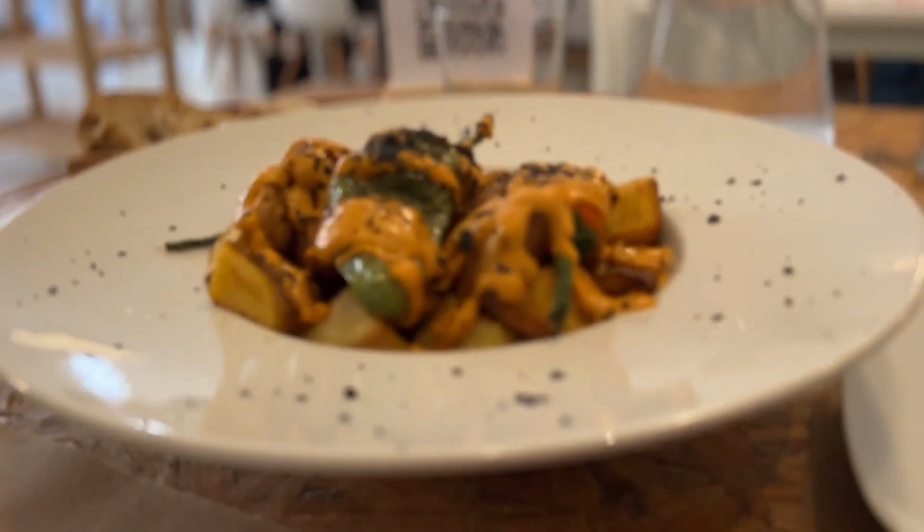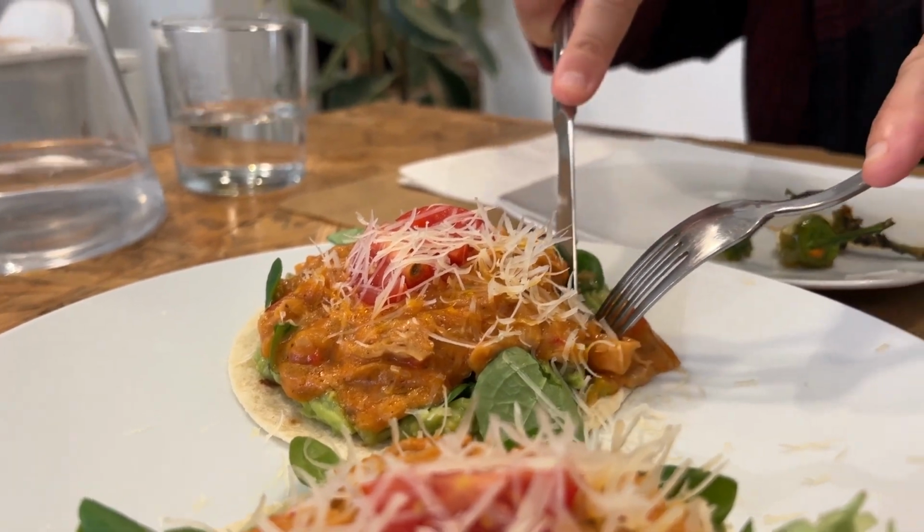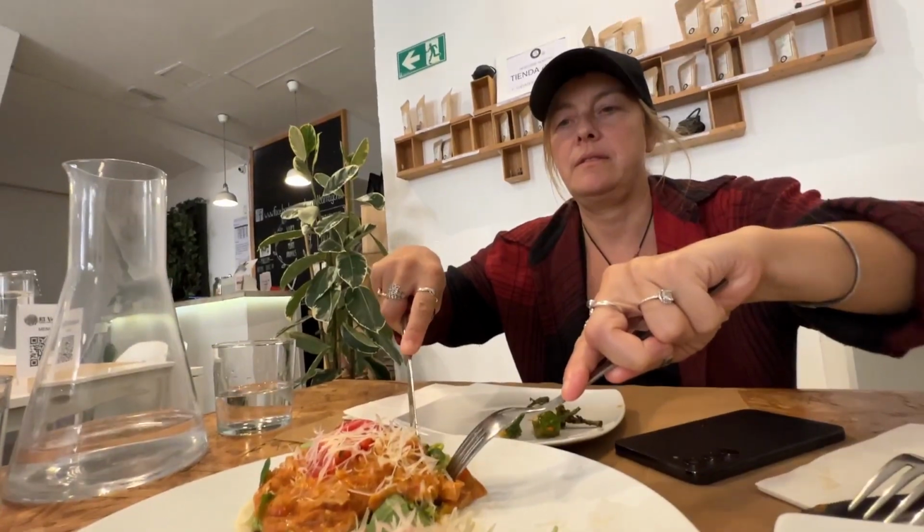The vegan cafe where we had planned to have lunch was closed, but we found this amazing gem, vegan gourmet food, and we gave it 10 out of 10 stars.